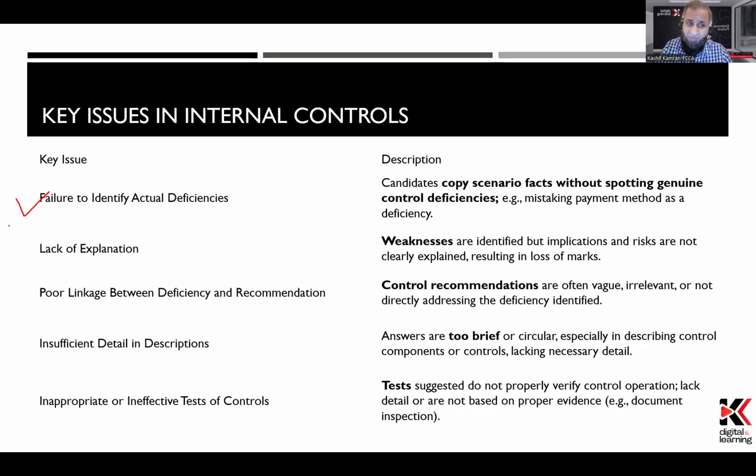Lack of explanation. Definitely, when you tell that this is a weakness or this is a deficiency, the students don't think about the implication, and the risk is not very well explained, losing marks. If you say this is a deficiency, why? And what is the implication of the deficiency? What will go wrong? What will be understated or overstated? Or how will the deficiency impact the business objectives? Because a deficiency is not just understating or overstating something, or causing a material misstatement in the financial statements. It can even result in losing a stakeholder, or impacting the business goodwill, or impacting the business reputation.